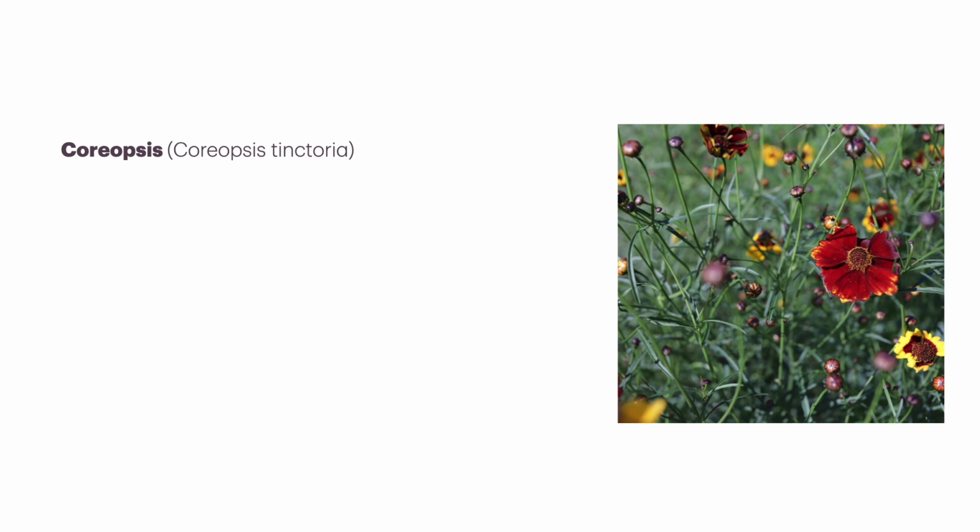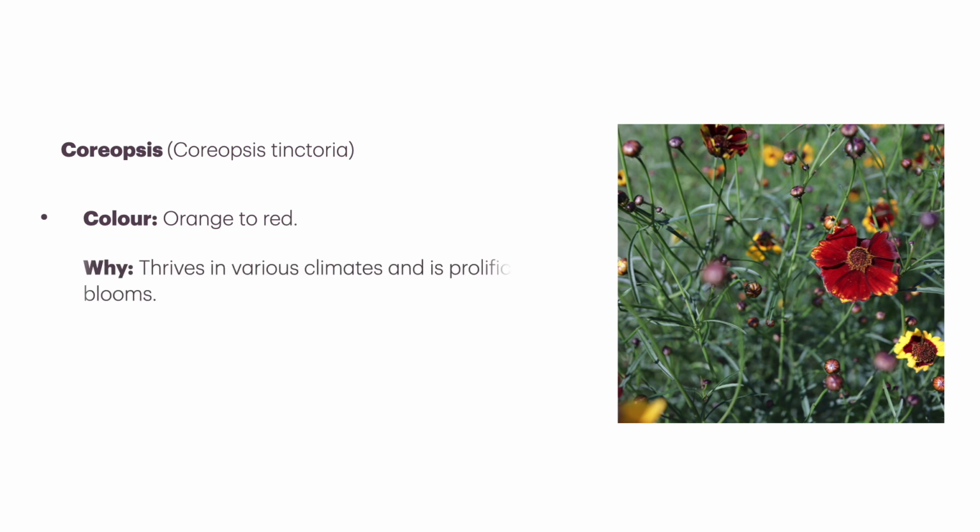Coreopsis is a beautiful plant. It is a no-fuss plant, doesn't have any specific requirements for soil, similar to marigolds. It can grow anywhere. Coreopsis produces colors ranging from orange to red. You have to harvest flowers frequently to encourage more blooms in your plant. And the whole plant can actually be used for extracting dyes and pigments, not just the flowers.